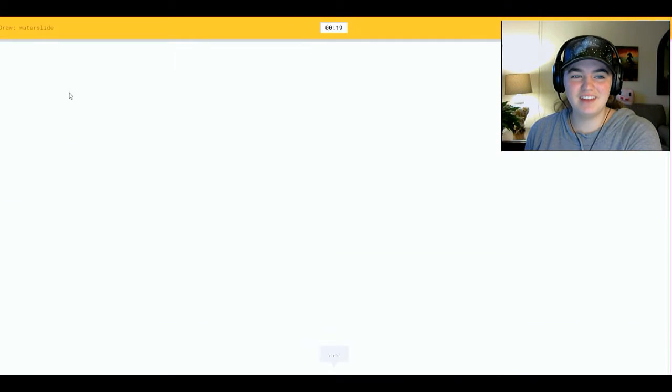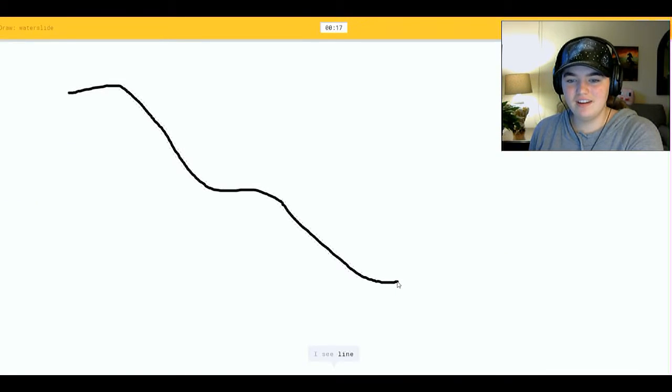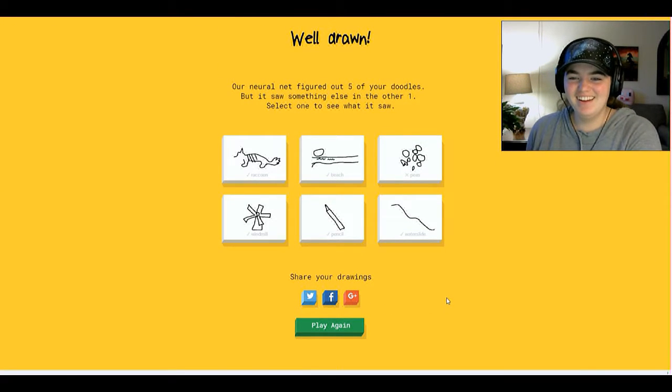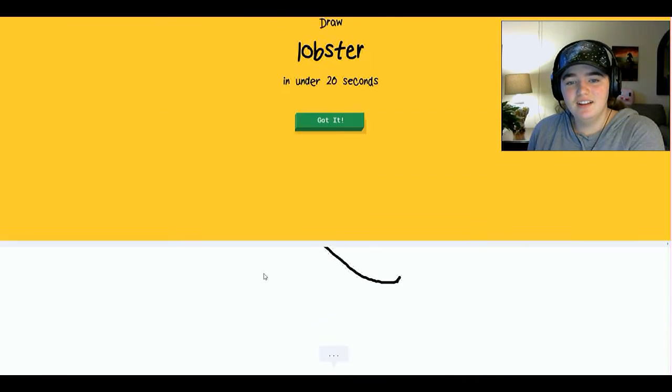Water slide. Okay. Oh, I know. It's water slide. Obviously. So, my goal is to get all six correct. But the peas, how do you make peas? I don't know.